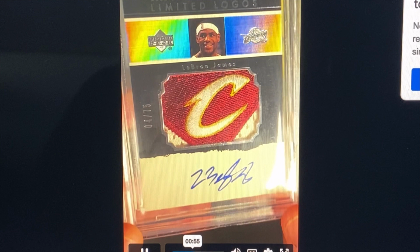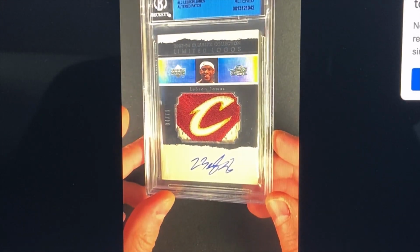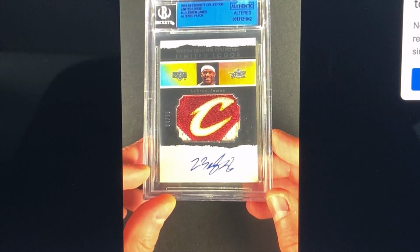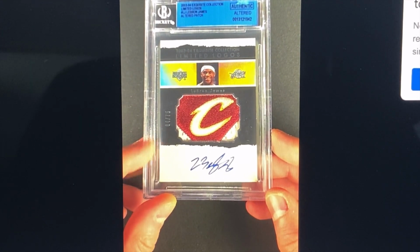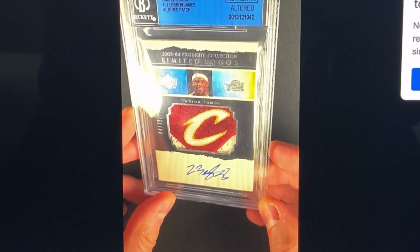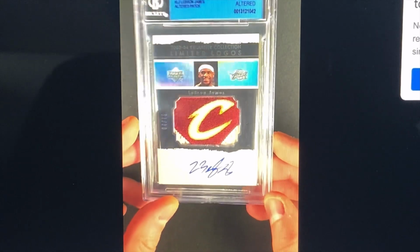Verify that the patch is consistent with what? It's fake. We've known this for a while. I don't get it. It's not from the actual original jersey. That, I think, for most people, kind of ruins a lot of the card. On the other hand, there's only 75 of these guys. There's only 75 LeBron James limited logos. And this is one of those 75.